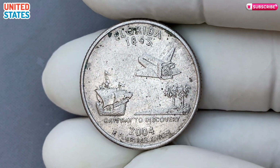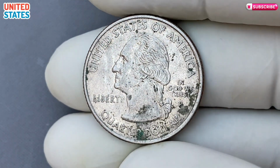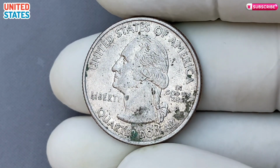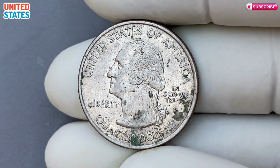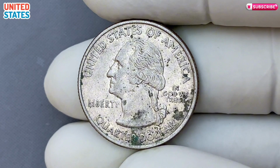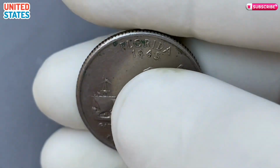So, how do you know if you found one of these rare Florida quarters? Here's what to look for: minting errors. Double die errors or misaligned strikes are what you need to be on the lookout for. Examine the design carefully for any signs of doubling or misalignment. If you notice any of these, you might just have a rare find.